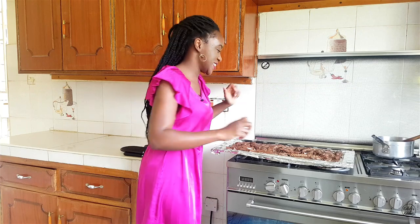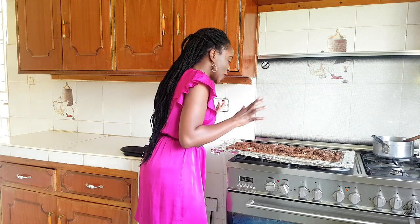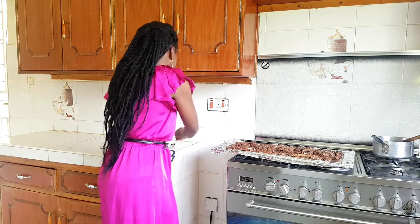Guys, my kitchen smells like the best place on earth. Dare I say, it smells better than heaven. And you know what? I'm going to stand by that statement. My pork is now done. And let me tell you guys, believe me when I say it's very, very tender. Let me show you how.